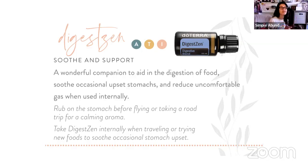I just had a friend that took this oil with them. They traveled and tried foods that they haven't had in a long time, and they were just over the moon that they had Digestion with them this time, because it made a huge difference on this second trip. So I'm glad that was very helpful for them. So thank you, Amy, for sharing that. Take Digestion internally when traveling or trying new foods to ease occasional upset stomach. So I got ahead of myself. All right, there we go.